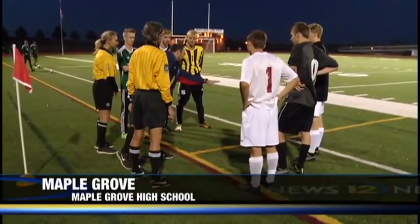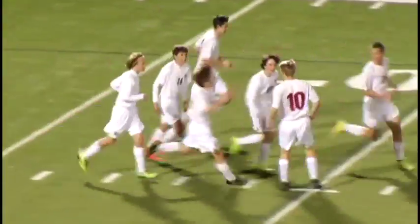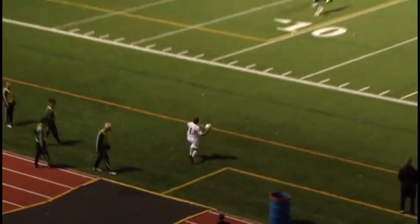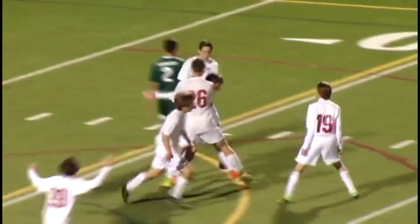In Section 5AA, the Maple Grove boys look to continue their unbeaten season. Crimson meeting second-seeded Mounds for the title. Maple Grove strikes off a Kevin Hoof corner kick. Ball deflected over to Daniel Cortez, and he'll turn and put the shot in. 1-0 Crimson, and they are just getting started. Moments later, Trevor Gift's long throw-in leads to another goal. It's knocked around out front, and Reed Diamond pushes it to Cortez, and he'll drill a perfectly placed shot into the upper corner for a 2-0 Crimson lead on a night where they played very well.